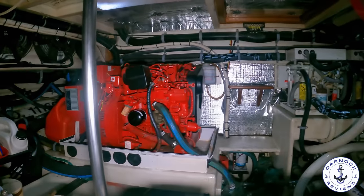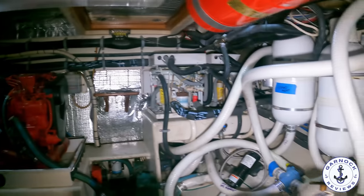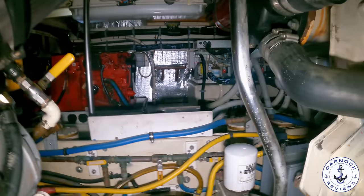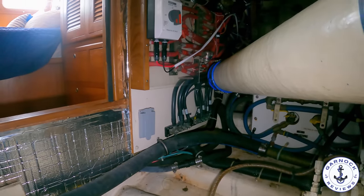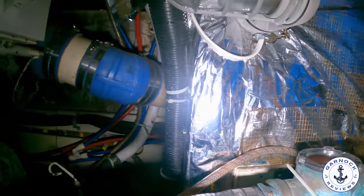The Fireboy automatic engine room fire suppression system was all recertified in 2022. There's engine room blowers that connect to the side decks. And it's a very clean and very dry engine room. I never saw any signs of leaks, drips or anything like that while I was on board.